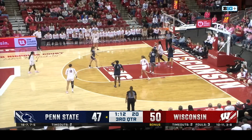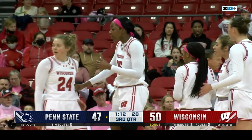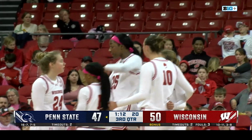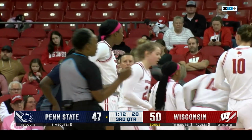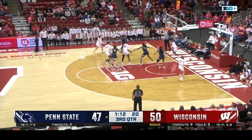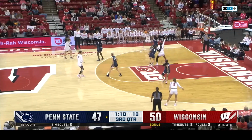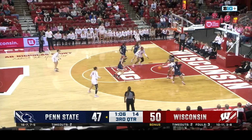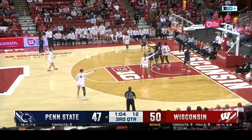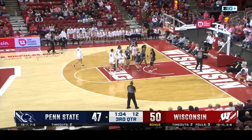Copeland gets the screen set, but a whistle is called before. It looks like one of the officials is going to go over and talk to Penn State head coach Caroline Keeger. But the Badgers will inbound it here with about 70 seconds remaining in the third quarter. They'll find Ronnie Porter once again. Cross-court pass to Copeland. Baseline drive by her. Bounce pass to Sarah Williams. Goes out of bounds, but they're going to say it was off a Nittany Lion hand.